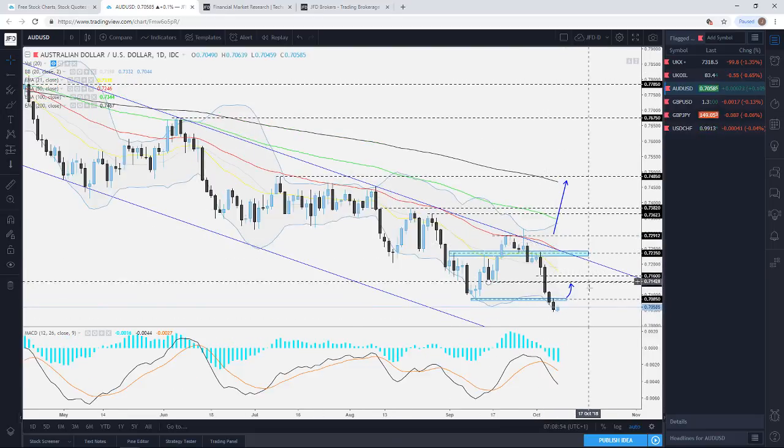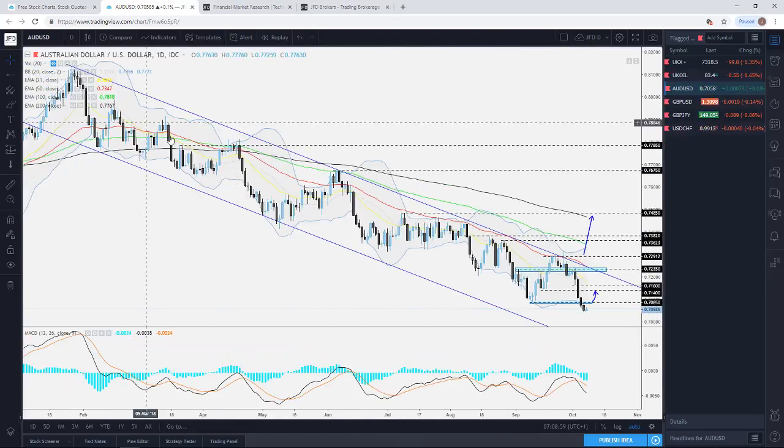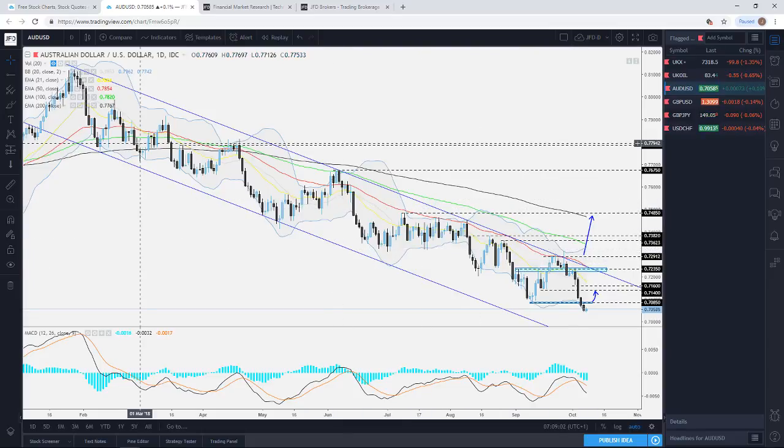Also, if this continues traveling higher, we do have this upper bound of the falling channel here.